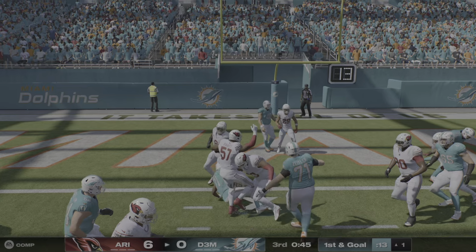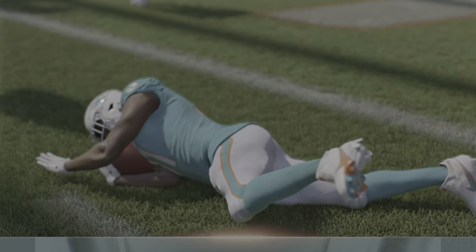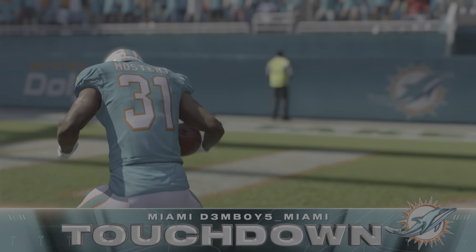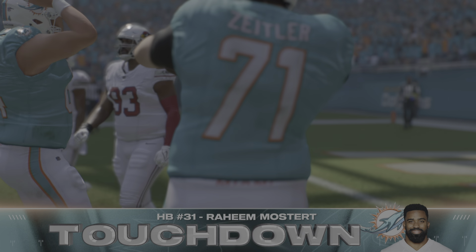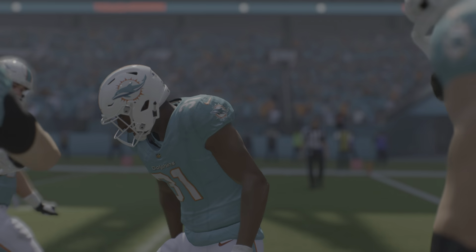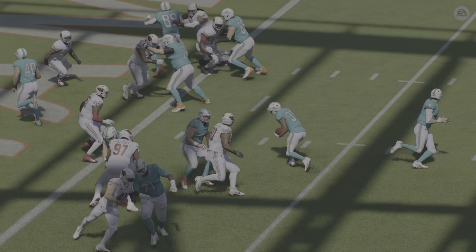Up the middle they go with Mostert. And he is in. Touchdown, Miami. Raheem Mostert taking it in from a yard out. And the Dolphins go coast to coast and finish the drive off with 6 points.